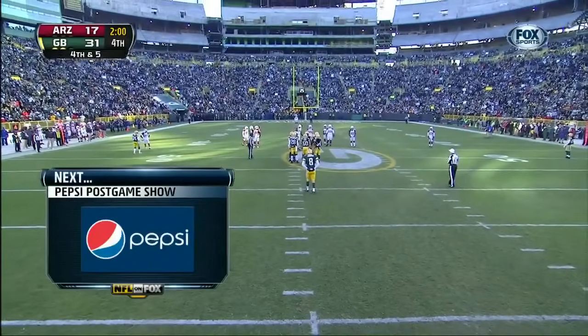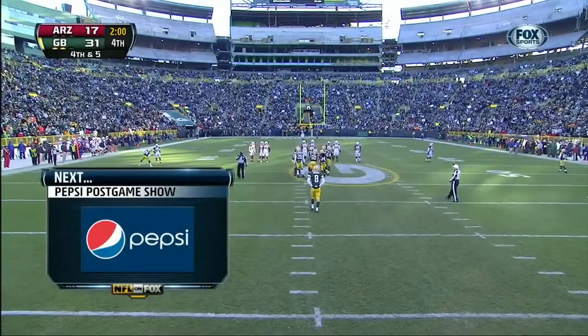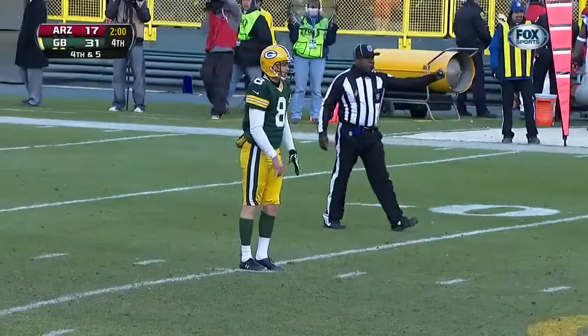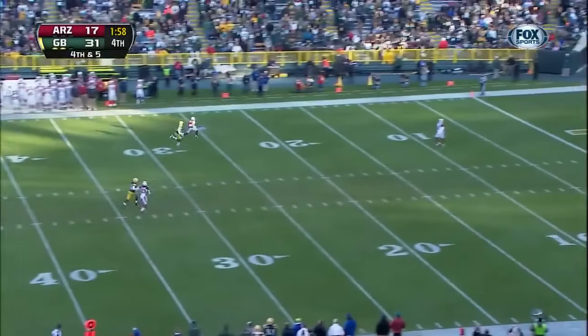Pepsi postgame show is coming up at the conclusion of this one. Randall Cobb, 12 touches, 202 yards as his breakout season continues. Here in his second year in the NFL, number 18 for the Packers. And they've needed every bit of it.